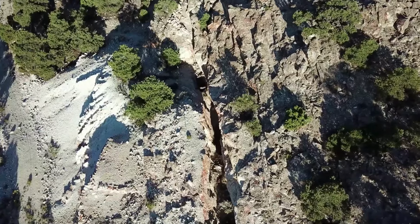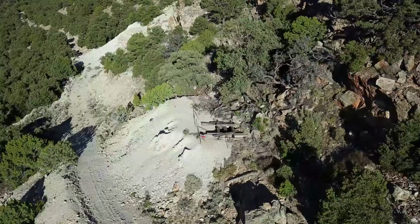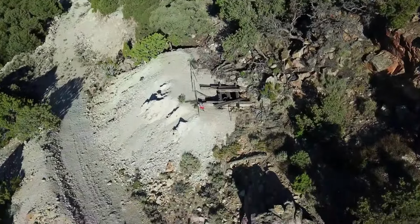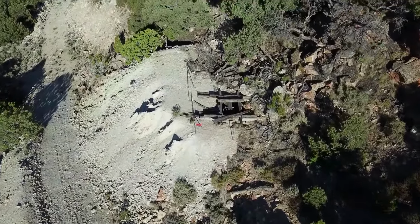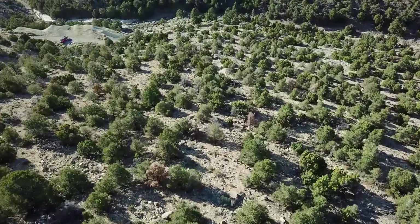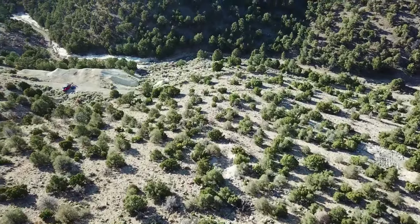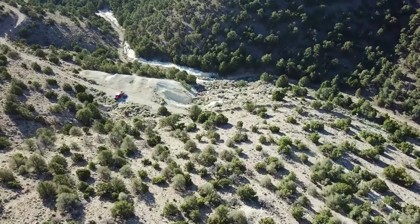Here we're looking down the open stope that was created. Just next to the open stope is this shaft you see coming into view, and all of these workings tie in together underground. I'm dropping back down to the haulage adit we went into from where the upper workings were, so you can get a sense of how far away they are.